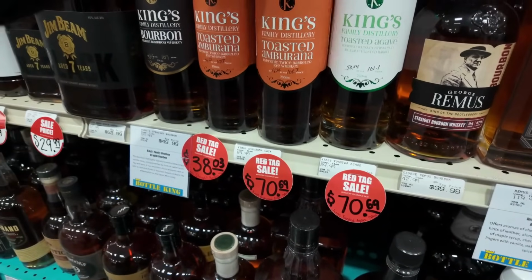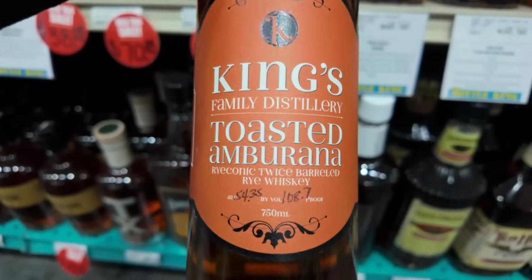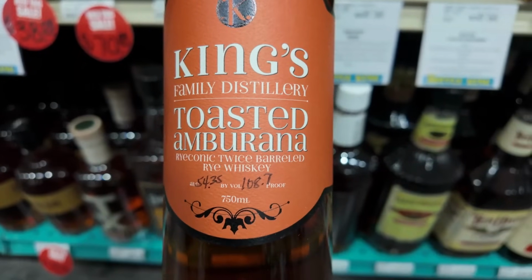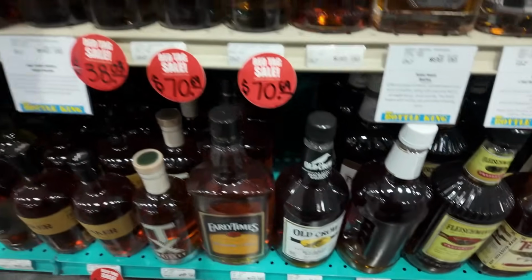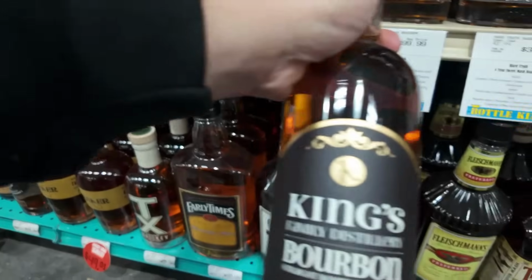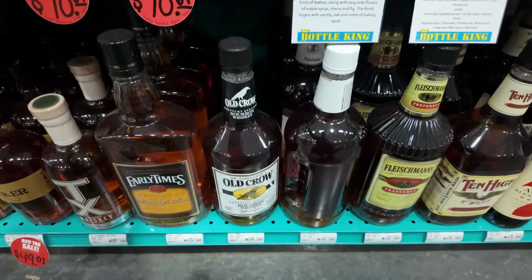Next to that, we've got the King's Family Distillery Toasted Amberana Iconic Twice Barreled Rye Whiskey at 108.7 proof. Same thing there. Next one next to that is the King's Family Distillery Bourbon, 107 proof.